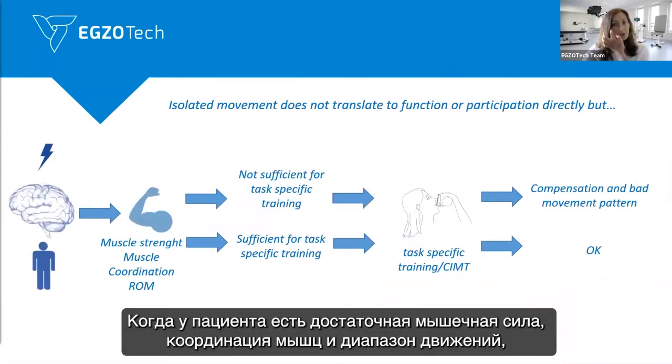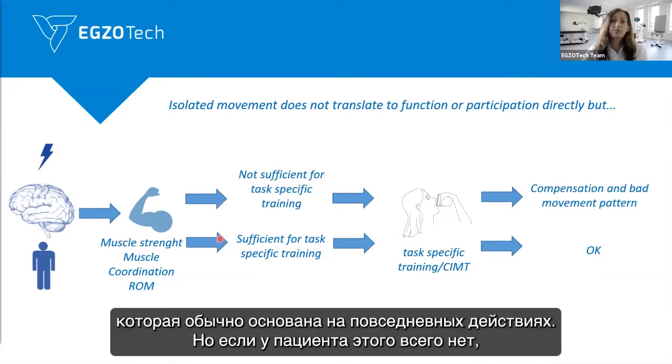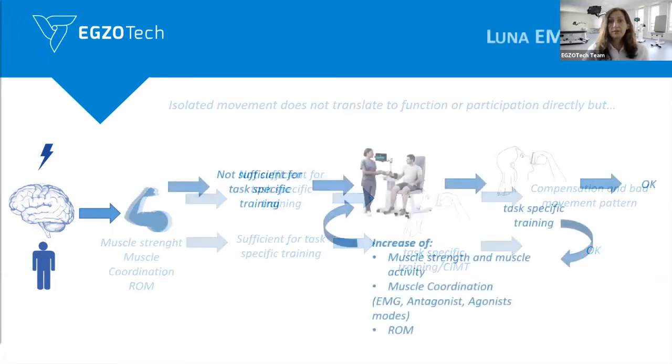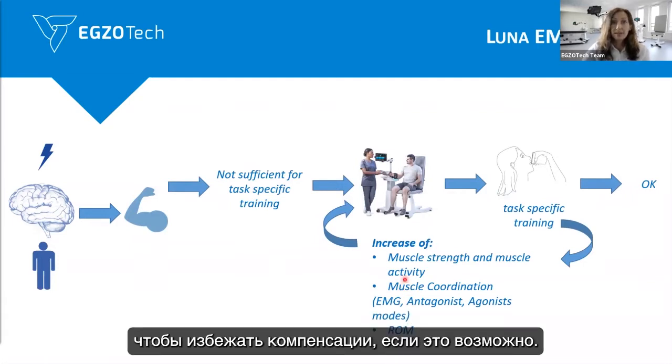When the patient has sufficient muscle force, muscle coordination and range of motion, it is pretty easy to introduce him or her to task-specific training, which is based mostly on everyday activities. But if the patient does not really have that, he will definitely compensate, which might in the end lead to a bad or inappropriate movement pattern. So what should we do? We should try to improve those components to avoid those compensations if possible.